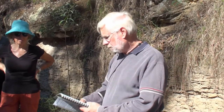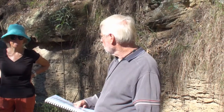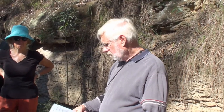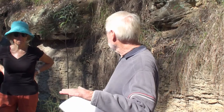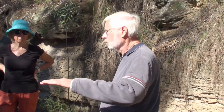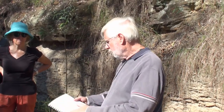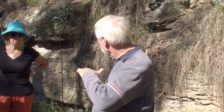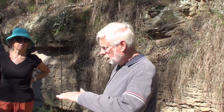And these features are what made it so difficult for Cox to build his road and Whitten the railway, and the explorers to get over here. Now, the Lapstone monocline, this is where we're standing now. Remember, what I mentioned before, the Lapstone monocline came after the Blue Mountains, late in the Blue Mountains development.